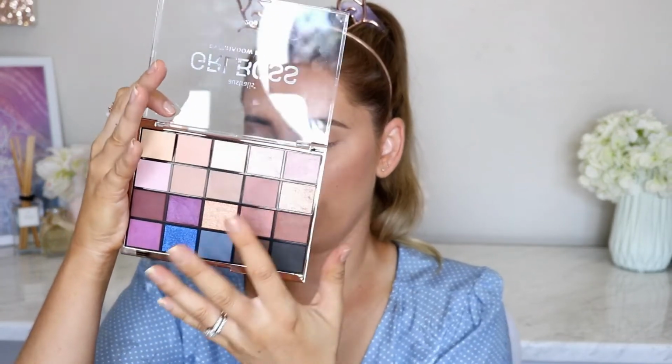I do feel like this year they've really upped their eyeshadow game, and I've been really loving it. Before the Neutralised palette, I can't say I was a huge fan of their eyeshadows. I found them to be really powdery and didn't give much colour payoff. GRLBoss here again has got your neutrals, but they seem to be more on the cooler side, which I think I'm going to like.